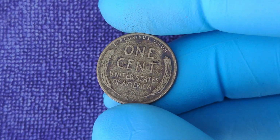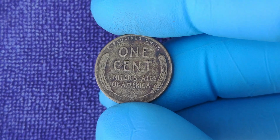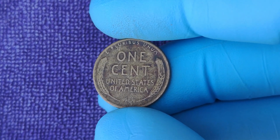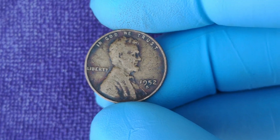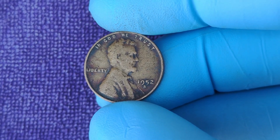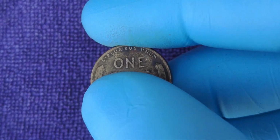On the front, you see the unmistakable portrait of Abraham Lincoln, designed by Victor David Brenner. His profile faces right, calm, and dignified. Above his head is the word Liberty. To the right, the date 1952. And just beneath that date, if your coin was struck in San Francisco, you'll find a tiny but powerful letter, S. That small S mint mark tells an important story.